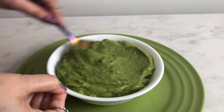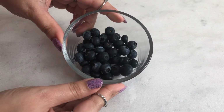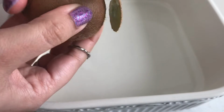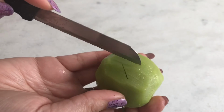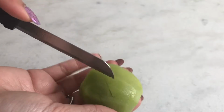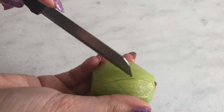Pour into a bowl and here comes the fun part, the toppings. I chose to top this smoothie bowl with some blueberries, kiwi fruit, I cut it in star shape, making this simple zigzag cut in the middle, and chia seeds. But feel free to add on whatever you want.